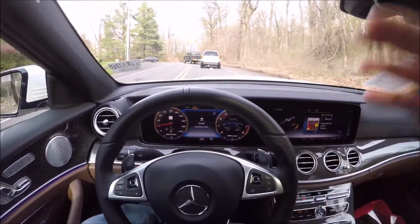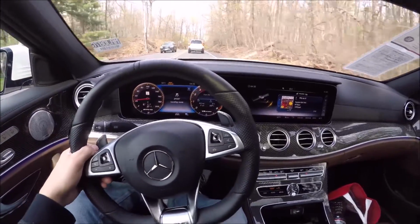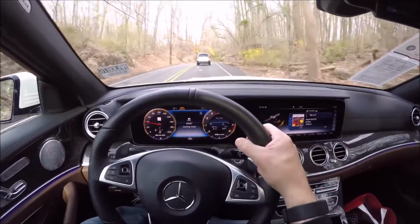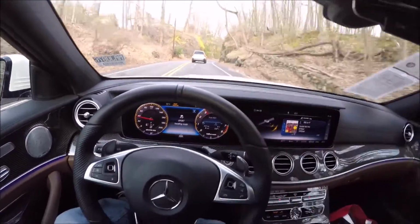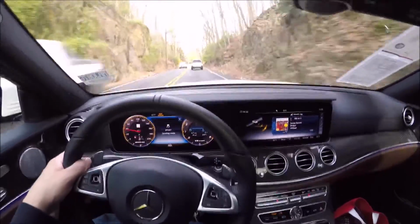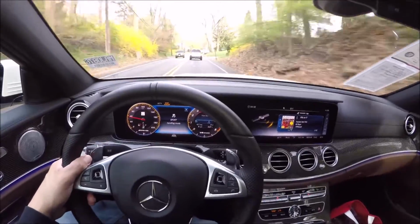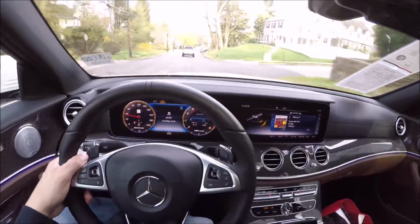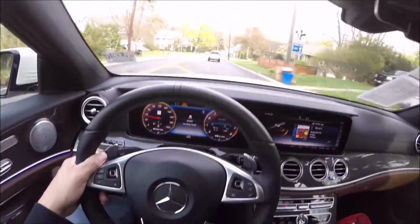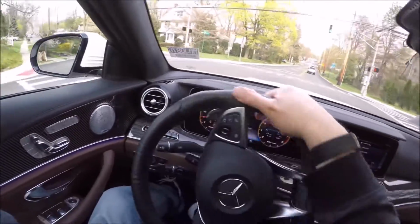Whoops. Oh, this has ceramic brakes, I forgot to tell you. So this car is very, very grabby with the ceramics. When you see those goldish color calipers, they're like a goldish orangey color, that means ceramics. This is a treat to drive. I wish I was closer to the highway. I'd like to rip this once or twice on the highway. All right.